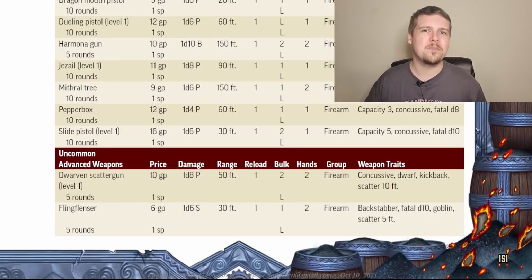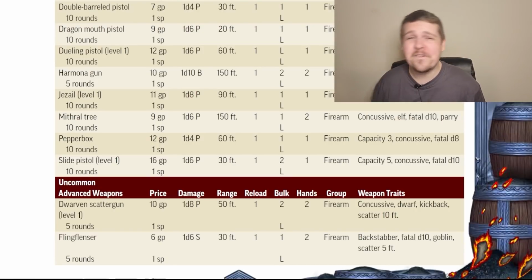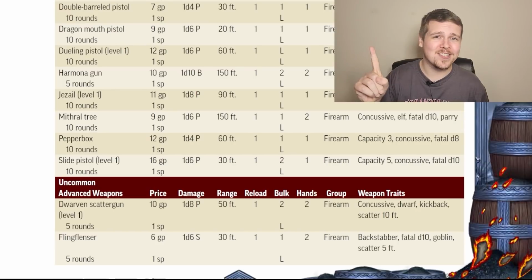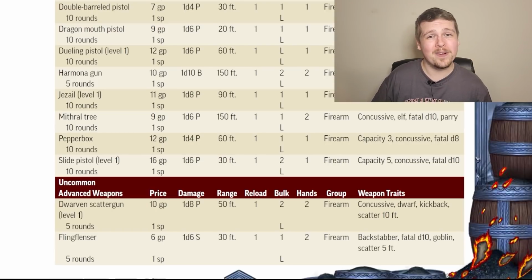Overall, this is a fancy blunderbuss. It's honestly not even that much better. It's 10-foot farther range increment with kickback. Other than that, the scatter's the same, the concussive's the same. It's just a dwarf-specific blunderbuss, and it's not that much better. And remember, unless you're a fighter with a very specific feat, your advanced weapons are going to be at -2 compared to the rest of your proficiencies.